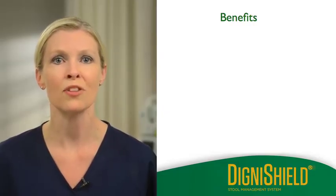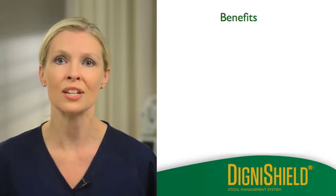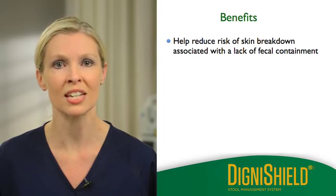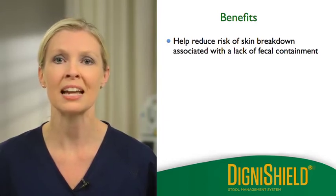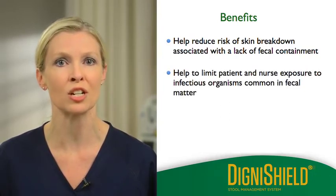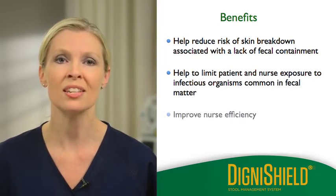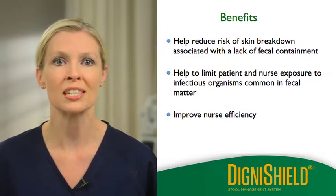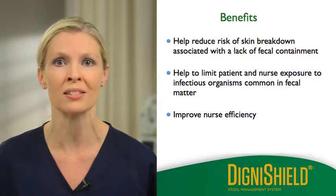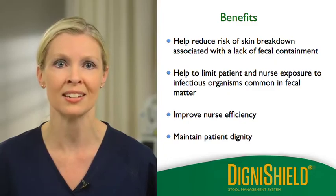Dignishield SMS provides a number of benefits to enhance patient care in your ICU. By diverting feces away from the patient's buttocks and perianal area, it may help to reduce skin irritation and breakdown. By containing stool in a closed system, it helps reduce the risk of exposure to potentially infectious microorganisms and may reduce environmental contamination. Using the Dignishield system can improve efficiency by reducing the time and staff required to manage fecal incontinence in more traditional ways, such as underpads or diapers. This also helps to maintain patient dignity.